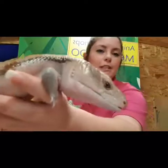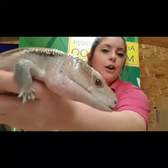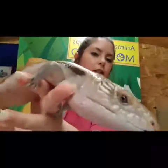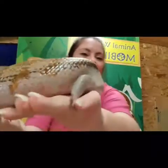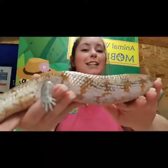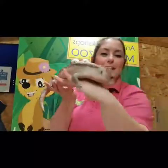Now these holes on the side of his head that I'm trying to show you there, those are not gills. Those are his ears. So let me just see if I can get, so just under my finger there. Simon, you can't get closer to the camera. So those are his ears just there. And you can see his little tiny little legs. He often gets mistaken for a snake. There we go. I hope you enjoyed meeting Simon.